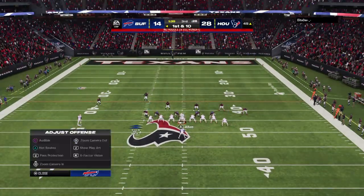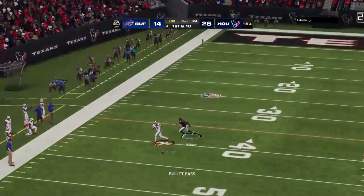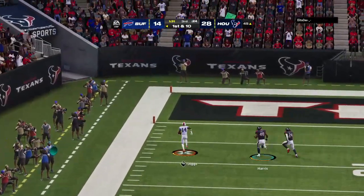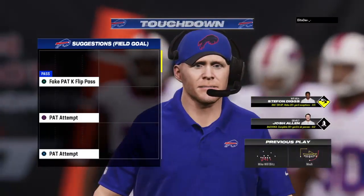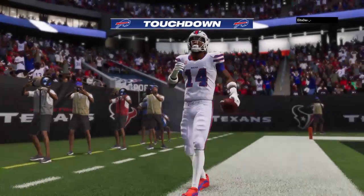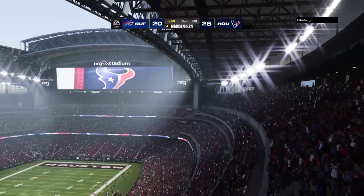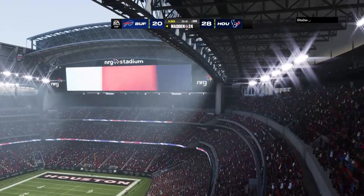So on the other side of the field now, it's 1st and 10 as they've got things rolling on this drive. And meanwhile, Allen's throw taken in by Diggs. Down the left sideline. And all the way home for a Bills touchdown. Stefon Diggs, 45 yards. And the Bills have cut it back within a score.